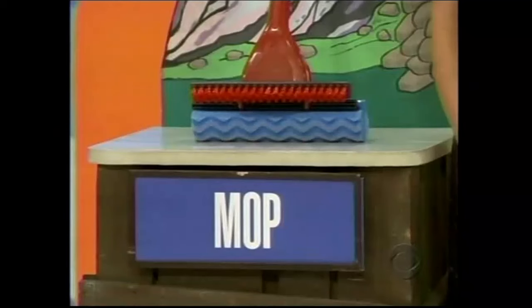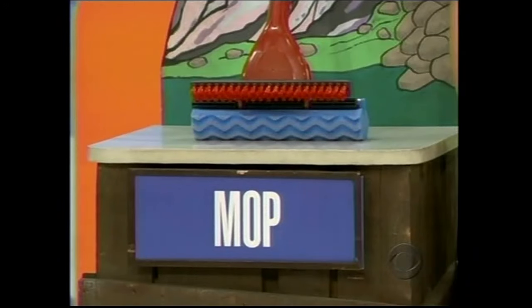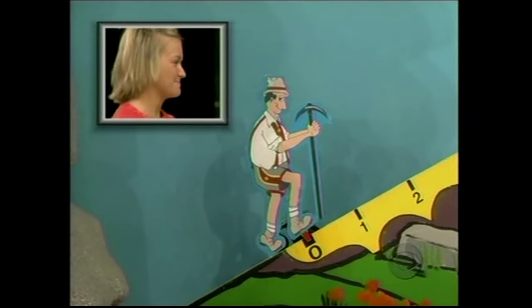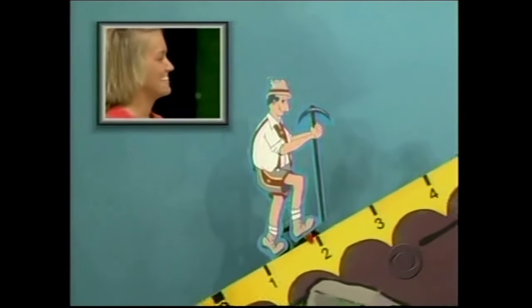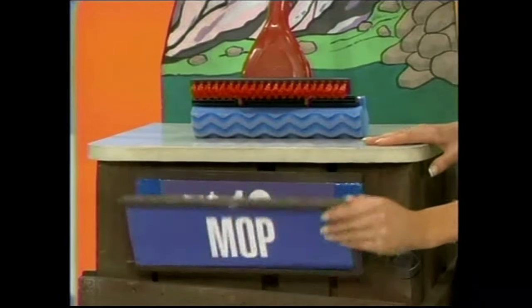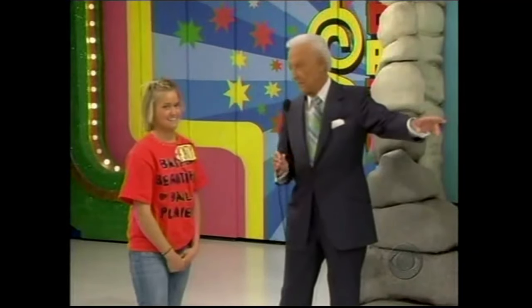Now, take a look at that mop and tell me what you believe is the price. What is the price? $15. $15, she says. Is that right? It is not. He'll go one step for every dollar you missed the price. You missed it at least $3. No, only $3. What is the price of the mop? $12. Now, what do you believe is the price of the drink maker?